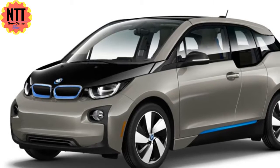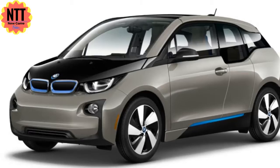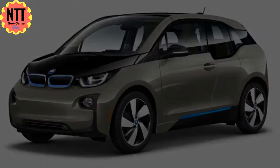$52,550 before rebates. With elevated driving dynamics and clever packaging, the i3 predicts a realistic future, one where cars are just as interesting as they are in today's market.